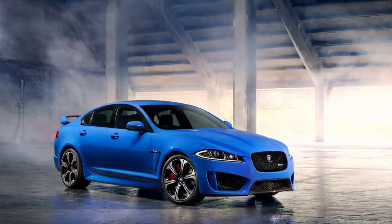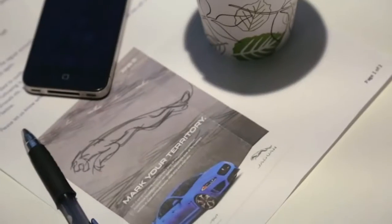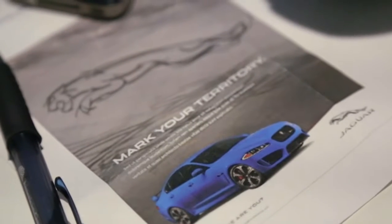Well, this all started when Jaguar came to us and said, we want to do something around the XFR-S, what can you guys do? And I saw a piece of artwork that had come from the agency, and it had the Leaper, the Jaguar logo, done in tire marks. I thought, that is really cool. It'd be really cool if we could replicate that.